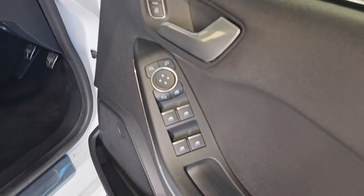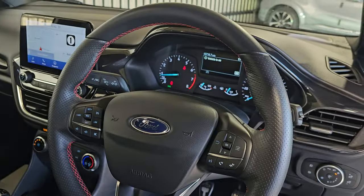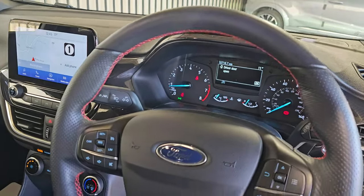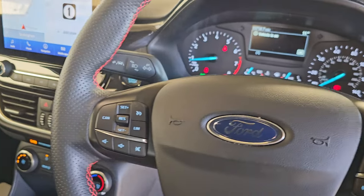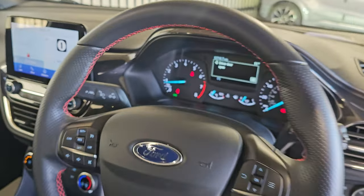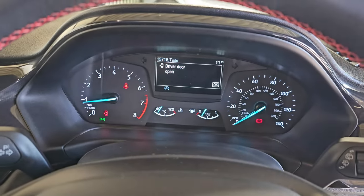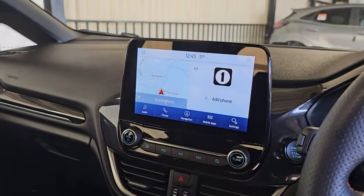Have a look inside the car. You can see that you've got the electric windows front and rear, the switching for the mirror, the D-shaped leather steering wheel with red stitching, multifunction, voice control buttons on there. The car has navigation and SYNC 3 DAB on it, which is very, very intuitive to work. You can see the instrument cluster there, rev counter on the left and speed on the right.